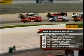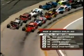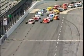And welcome back into this most recent caution. Most of the field came onto pit road for work on their race cars. The exception, Teddy Christopher in that 36. He stayed out. Green flag back in the air.